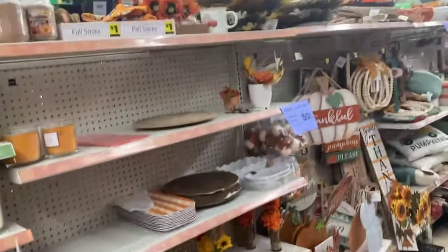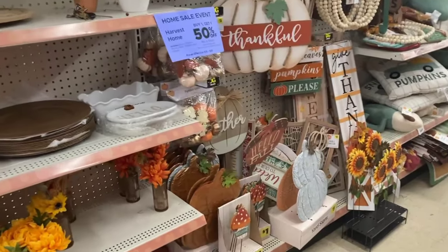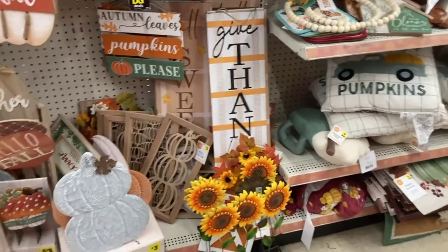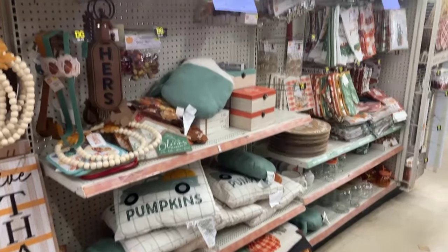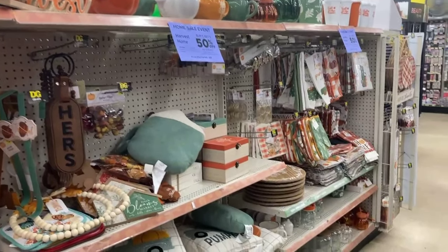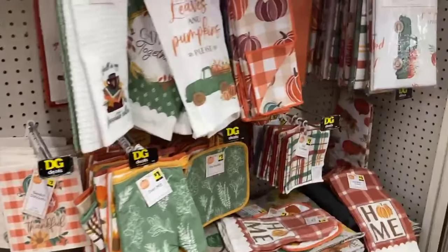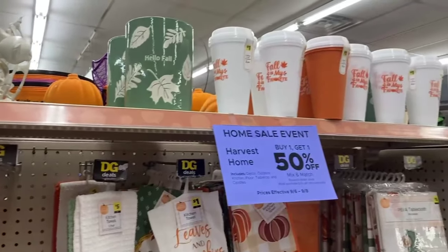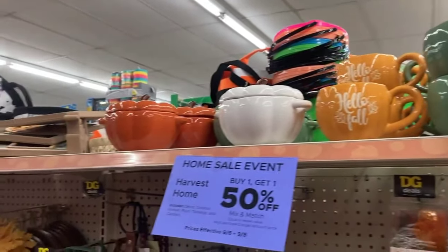Now that I've got my candles, I wanted to give you a visual of some of the stuff that they have. Those little sunflowers are absolutely adorable. And yes, they even have the hand towels and cloth holders and items like that out, and it is absolutely adorable. And then you have these travel mugs, and even the nicer items. And yes, they were scanning.